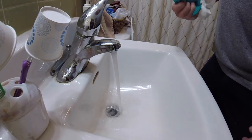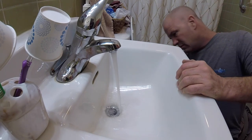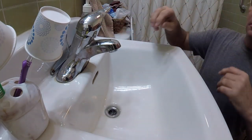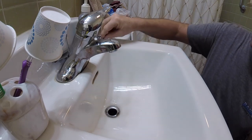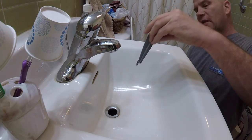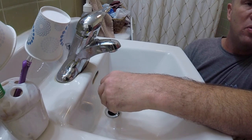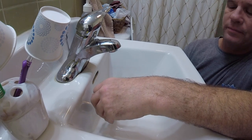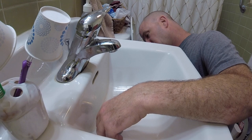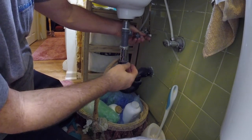All right, here's what we got. What's going on there? Now I guarantee you that this pop-up came out. I'm going to guarantee you that the post rusted off of the pop-up. Again, look, it rusted off.